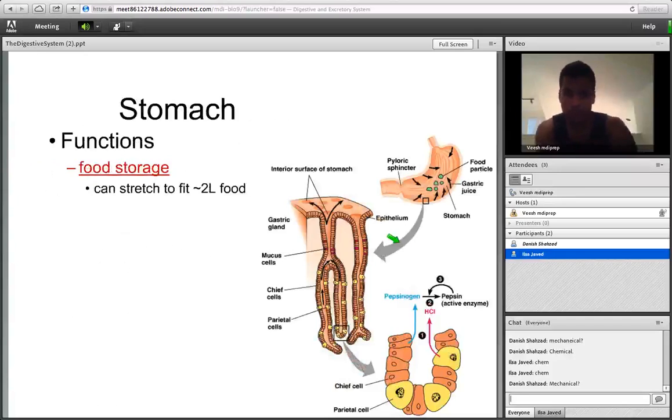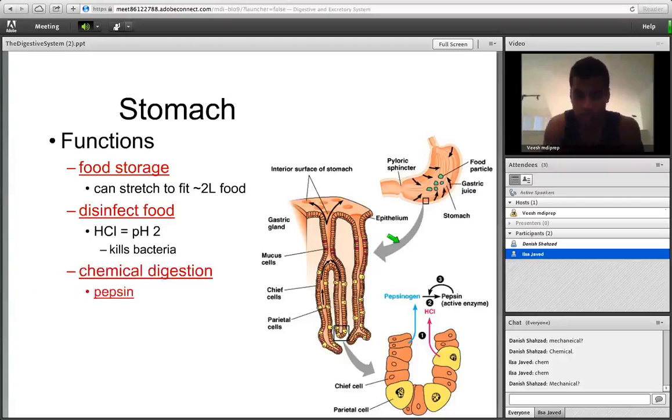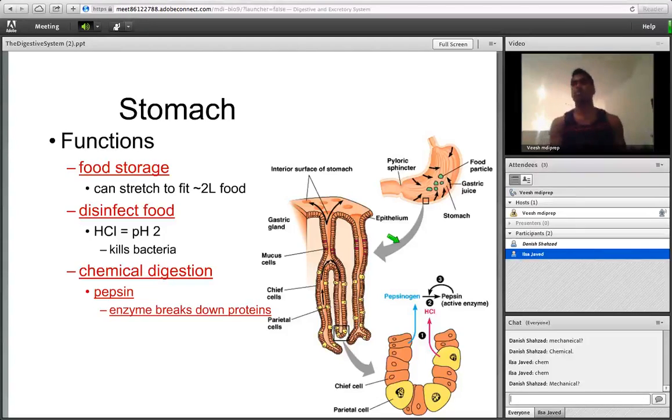Like I said, food storage: your stomach can actually stretch to fill 2 liters of food. The stomach also disinfects food because HCl is secreted, and that has a pH of 2, and this kills bacteria that comes with the food. There's also chemical digestion because you have the enzyme pepsin that's active in your stomach. Pepsin is a specific enzyme that breaks down proteins. This is the first time that protein is being broken down in your digestive system.